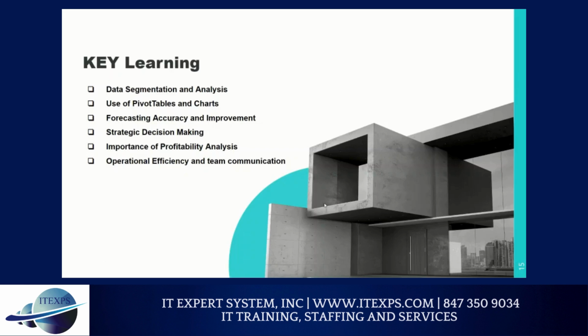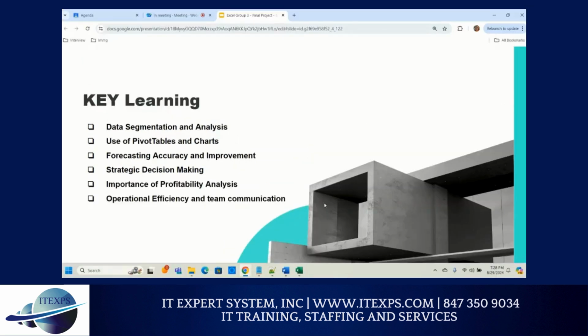So we have learned data segmentation and analysis, the use of pivot table and chart, forecast and strategy decision making. So thank you to the team for their hard work. Priya will do the demo. Thank you so much, Mylene.